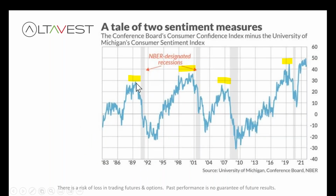So this is an index here of the sentiment and confidence indexes. You'll notice when it peaks, this yellow highlighted area, subsequent to that, this gray bar, that's a recession. You have another fresh peak here, and a gray bar follows. Another fresh peak, and a gray recession follows. And look here, you had it here in 2019, and you had the recession, and now look, we're even higher.